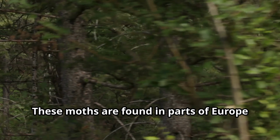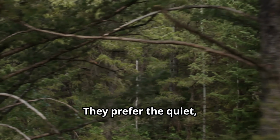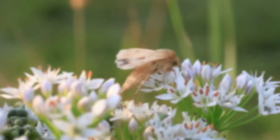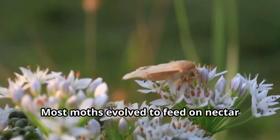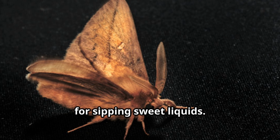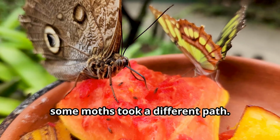These moths are found in parts of Europe and Asia, especially in rural and forested areas. They prefer the quiet, undisturbed corners of the world, but what makes them unique is their unusual feeding habit. Most moths evolved to feed on nectar from flowers. Their long, tube-like proboscis is perfectly adapted for sipping sweet liquids. But somewhere along the evolutionary timeline, some moths took a different path.